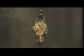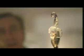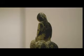Now, this is one of the star objects in the show, the image of a woman carved from a piece of mammoth tusk in France 23,000 years ago. Now, when objects like this were first discovered by the Victorians, they were regarded as primitive porn. But I don't see them in that light. I think they're much gentler, much more celebratory than that.